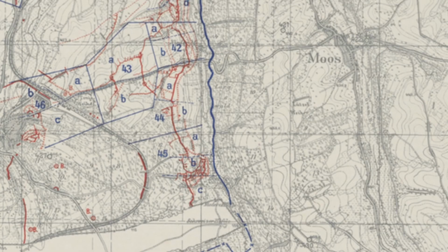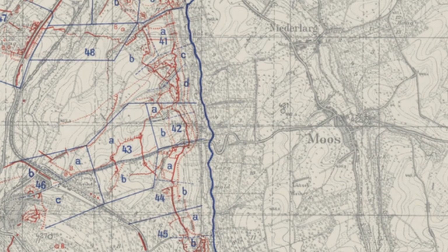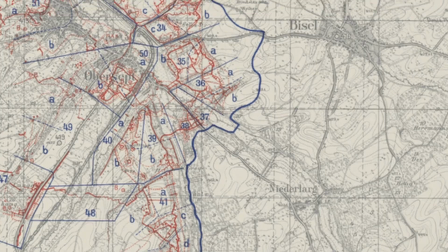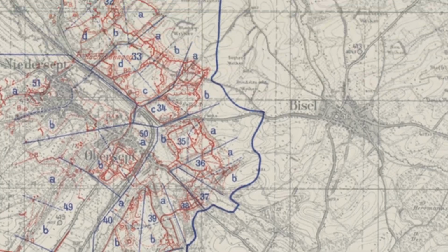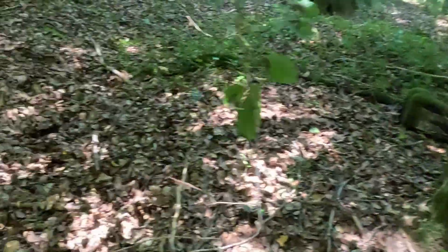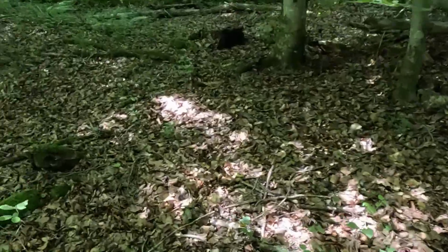By 1916, the Western Front stretched 700 kilometers from the Swiss border to the North Sea. While the world focused on the slaughter at Verdun and the Somme, this quiet sector in Alsace seemed almost forgotten, the Sundgau front. Here, the German and the French lines faced each other across rolling farmland. No major offensives, no headlines.